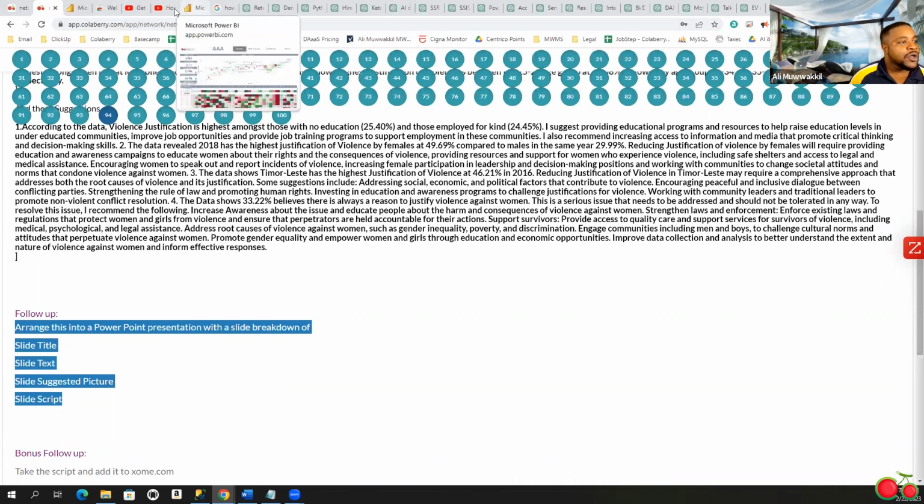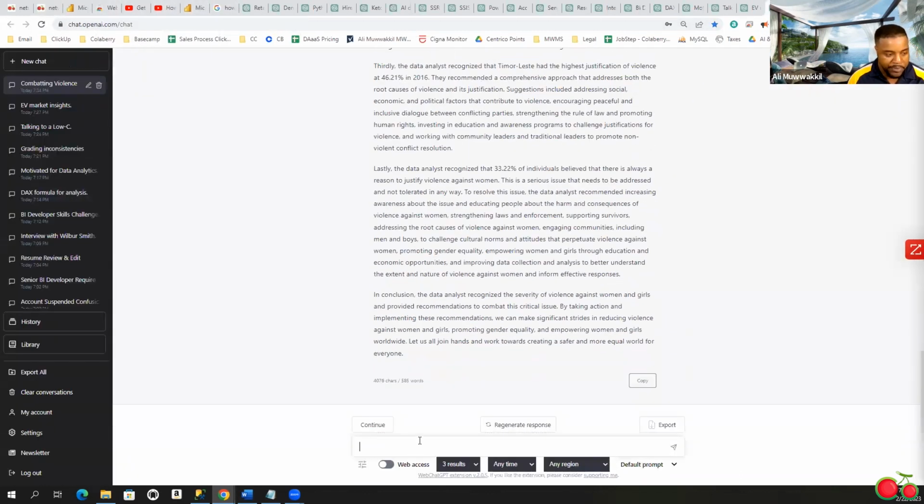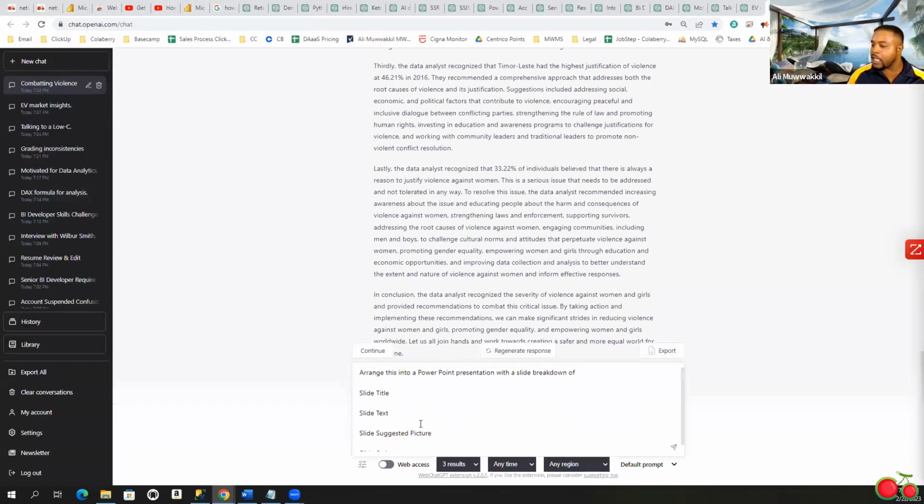Now, ChatGPT doesn't have the ability to create an actual PowerPoint presentation, but remember, it's all about how you word the question. Arrange this into a PowerPoint presentation with a slide breakdown. We're telling it to break it down by slides: the slide title, the slide text, what's on the presentation, the suggested picture, suggest me a picture I can use for this slide, and then the slide script.